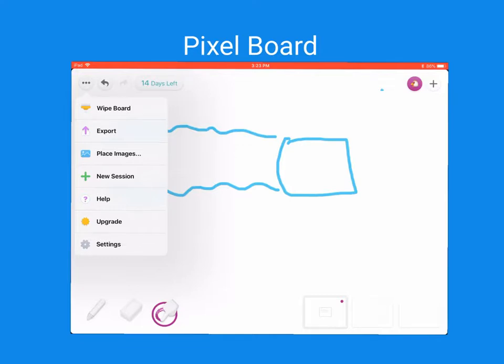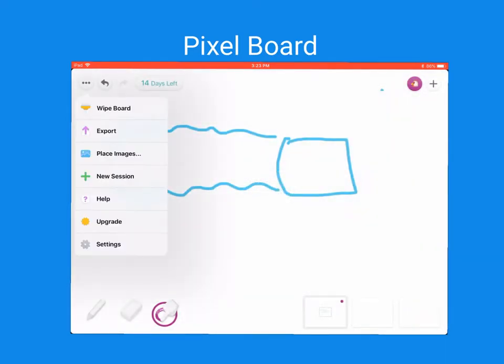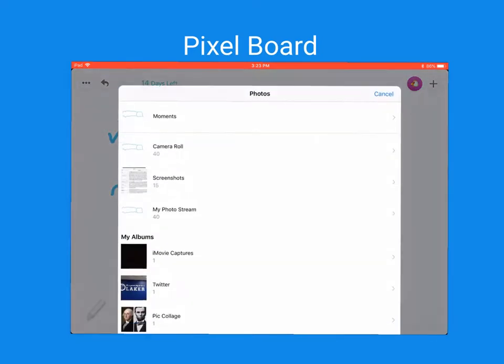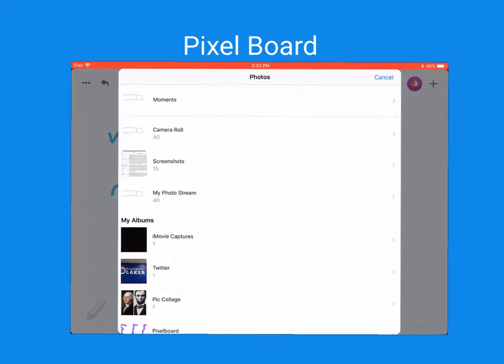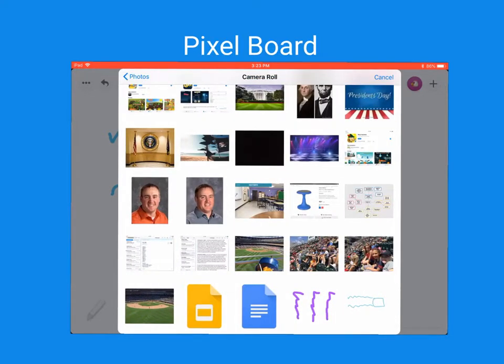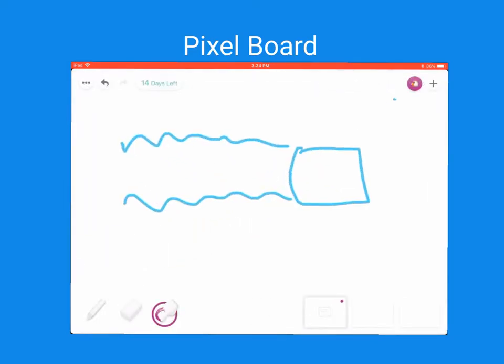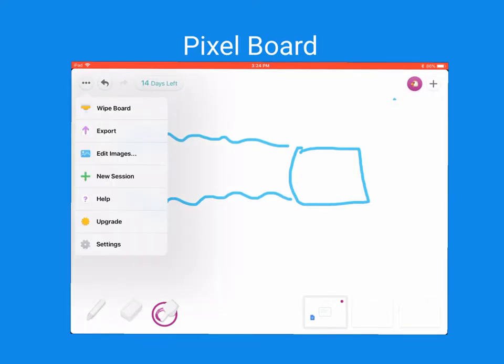Within the menu is the ability to export, which is probably the nicest feature. By clicking on the export, it's going to save right into my camera roll, which I think is very beneficial. If I wanted to place images, something I wanted to take out of my camera roll and add on there, I can certainly do that. So let's find a nice little picture right here. So I've added that into my space, onto my board, all things I can do with Whiteboard. So that's just the short rundown.